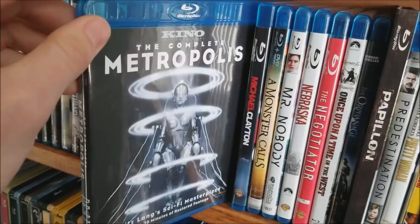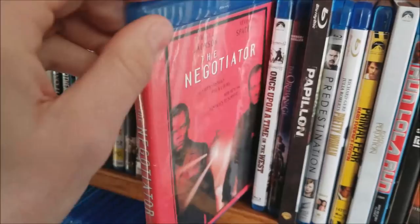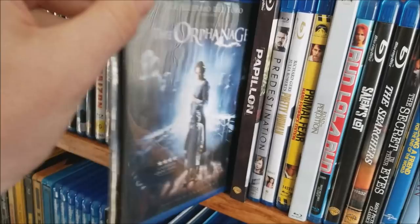Michael Clayton. A Monster Calls. Mr. Nobody. Nebraska. The Negotiator. Once Upon a Time in the West. Yes, I need to see that one too. The Orphanage. Papillon. Steve McQueen.